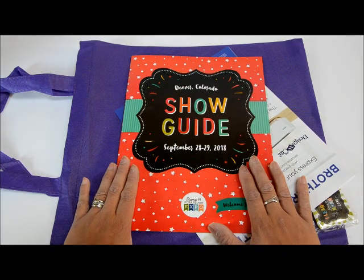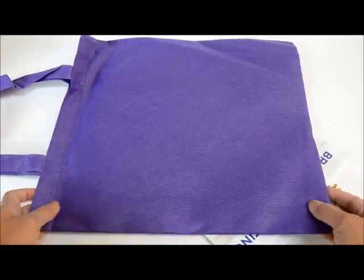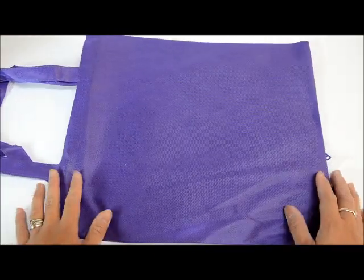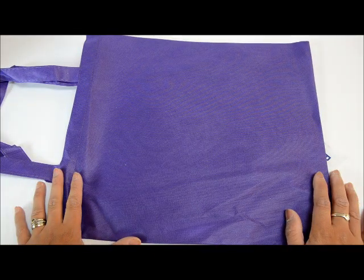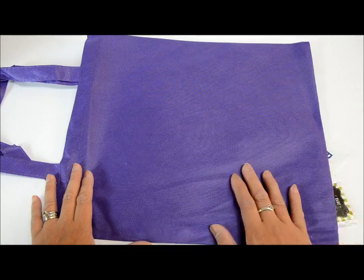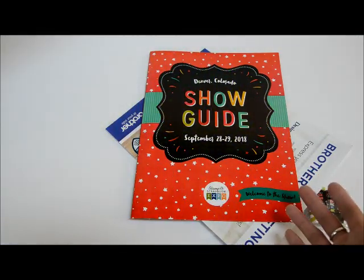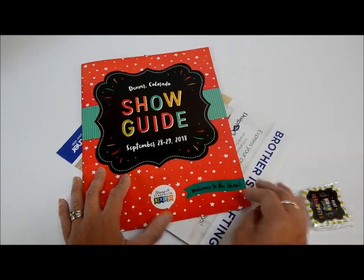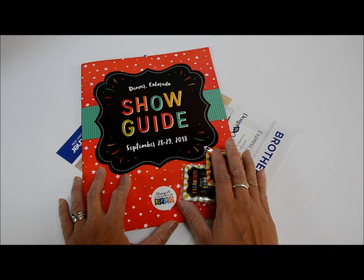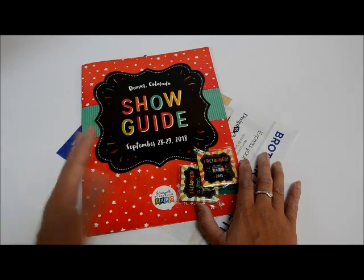First thing with any scrapbook expo is that you get a little bag, and this time it's this purple bag that doesn't have anything on it. It just seems like as the years go by, the little bag that you get with your admission gets less and less exciting, or there's just nothing in there. Before, you'd at least get a glue stick, but now you don't even get that, so you just get this purple bag. I know the bag is not the reason for going to the expo, but you expect it because they've been giving it to you for years, and you can see that they're not spending as much on it, so it's a little bit disappointing.